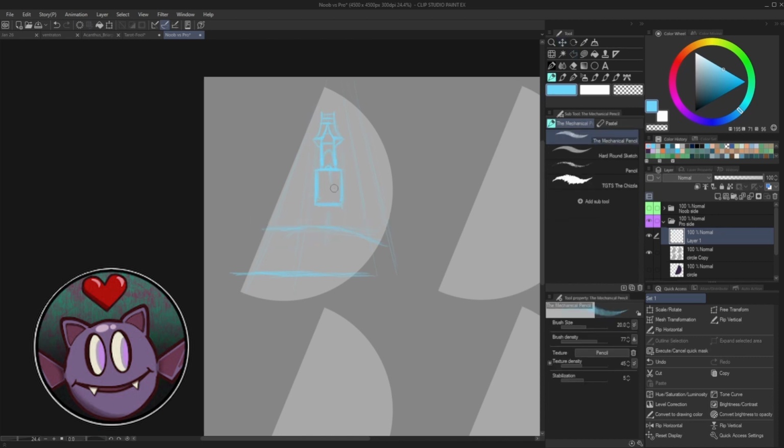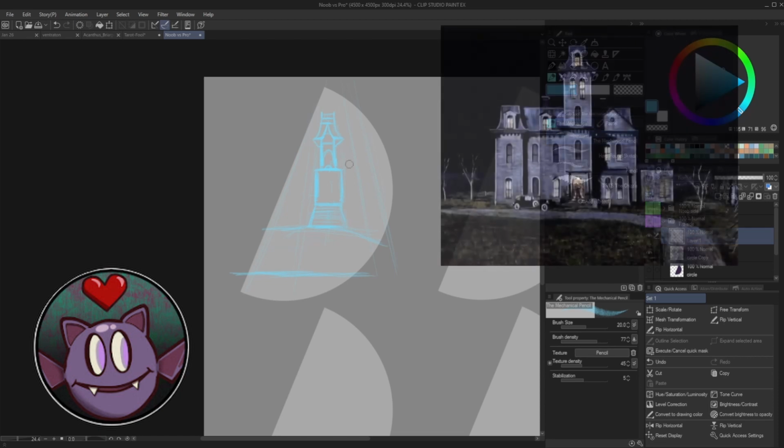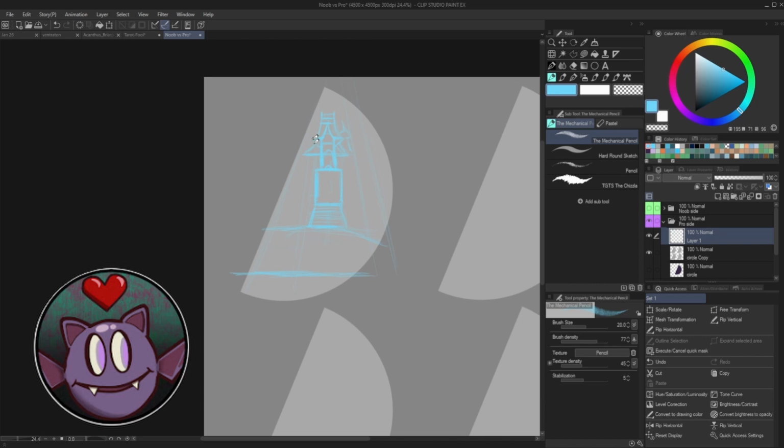Oh, it's not just the Addams Family house? It's not the Addams Family house. Oh my gosh. Yeah, I guess you've already drawn that before. I have. It's on my back wall. Yeah.